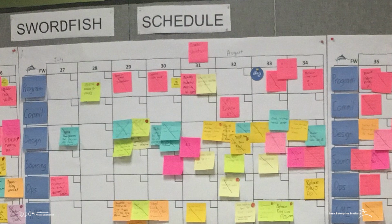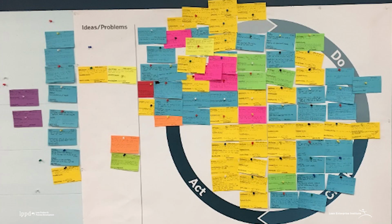So we have different sections of the Obeya that cover schedule, that cover critical decisions. We have a section that covers our plan, do, check, act process, which we use for problem solving, and also a section that covers our manufacturing layout. And all of that information is up there, easy to see. We actually also color code everything by our fishbone teams.